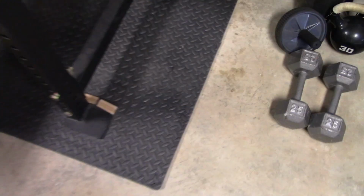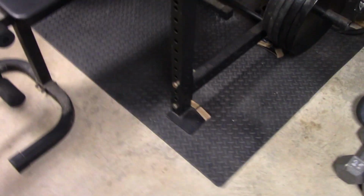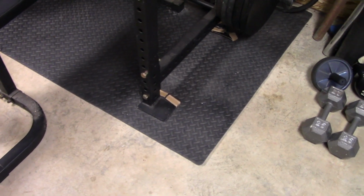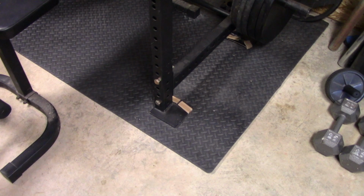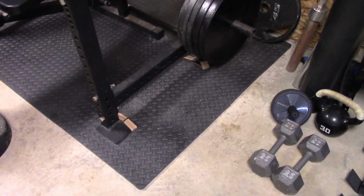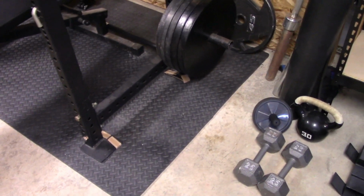The matting, I do not like this matting. It was just really cheap foam matting on Amazon, and you really need to go with a rubber stall mat or something along those lines. The foam matting doesn't protect the concrete very well, and it's not the best. That's probably my next investment, getting some different matting.